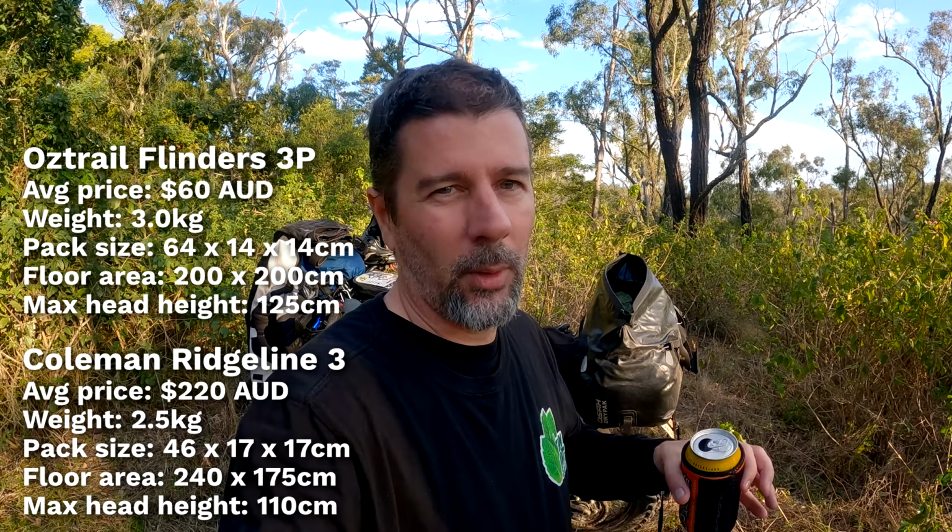Now as for weights, the weight difference in these two tents is pretty minimal. There's not much in it, guys. I'll put that info up on the screen. You can also see here the pack size and stuff. There's really not that much difference in the pack size of these.